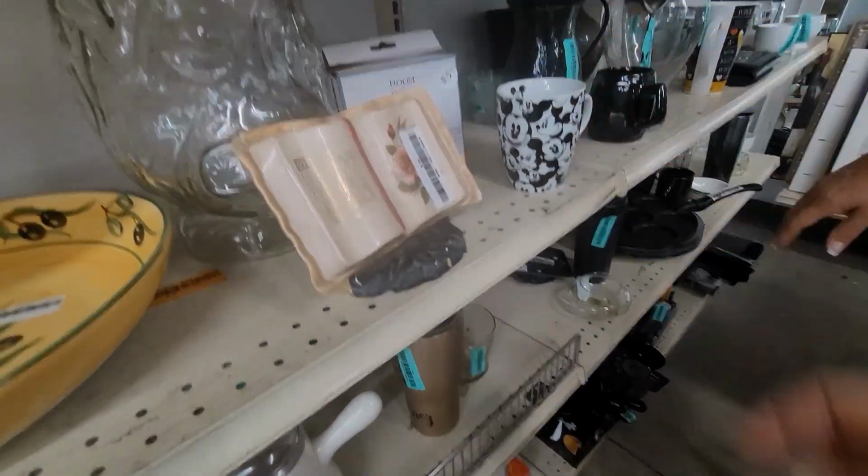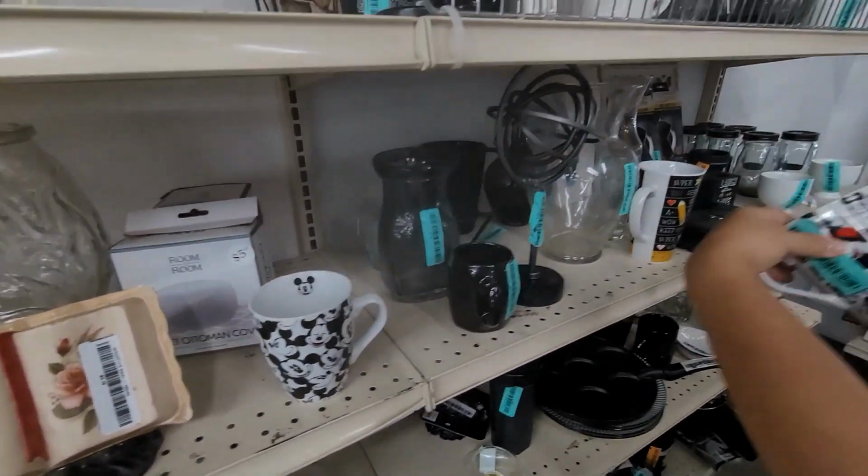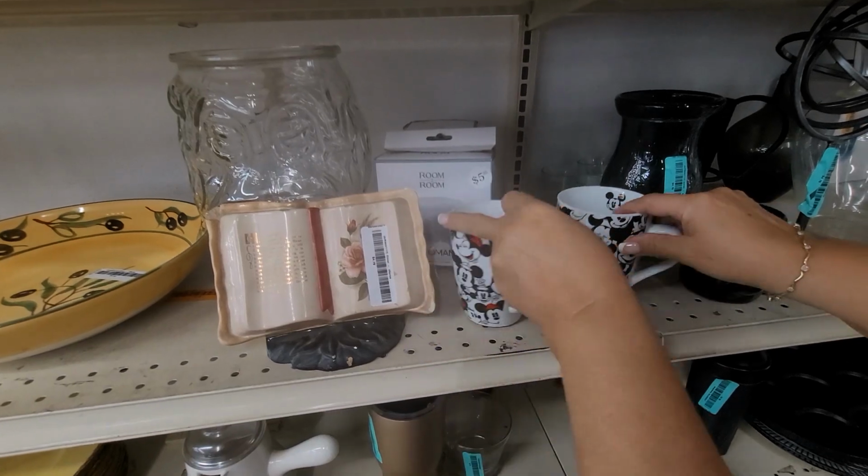These Mickey and Minnie cups, again, were so cute. However, the store wanted $5 for them a piece, and that's how much they're selling for online.